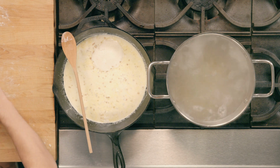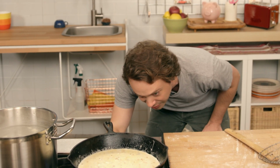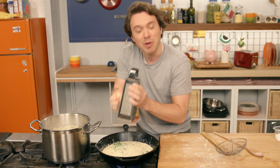And now the self-timer is that the gnocchi float to the top when they're done. Now we can come back to our sauce here because this is just about done. Peas, parm. Look at that self-timer. It's happening. I don't make these things up.